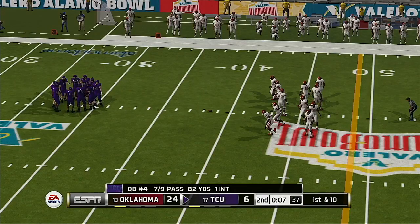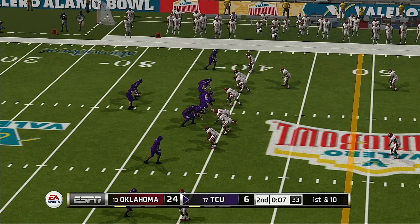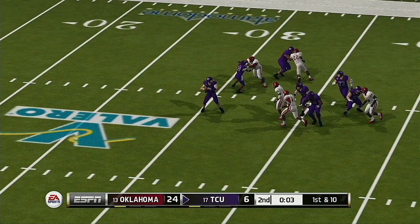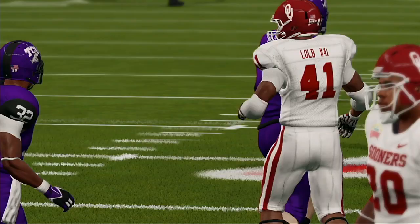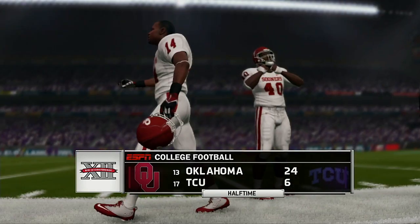Quick throw. First and 10. Ball on the 38. The Horned Frogs are going to call their second timeout. He heaves it deep. The defender had it and then dropped it. We played a half. The Sooners lead 24-6.